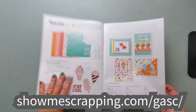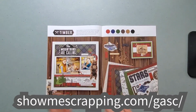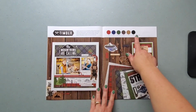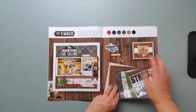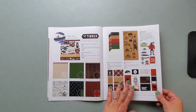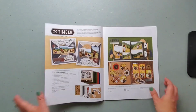Okay, so let's turn the page in the catalog and see what the next paper collection looks like. This is Timber, and where Summer Vibes was bright and cheerful, Timber is dark and moody. We've got these nice, rich jewel tones. We've got flannel, dark wood grains, craft paper. You can see, just like before, we have paper packs, we have cardstock, pocket cards, embellishments, and a Cricut collection, a couple stamp sets, but we're going to focus on the workshops.